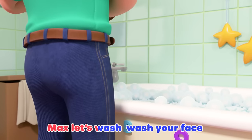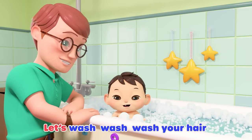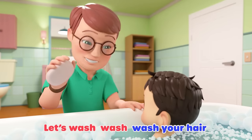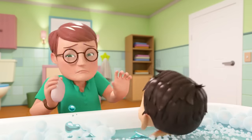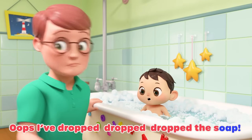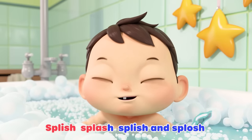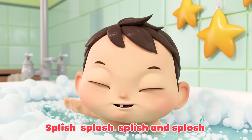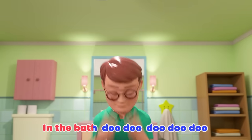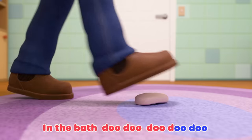Relax. Let's wash, wash your face. Let's wash, wash, wash your hair. Oops, I've dropped, dropped, dropped the soap. Splish, splash, splish and splosh. In the bath, do, do, do, do, do, do.